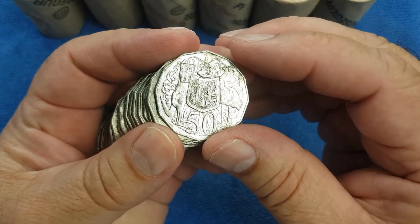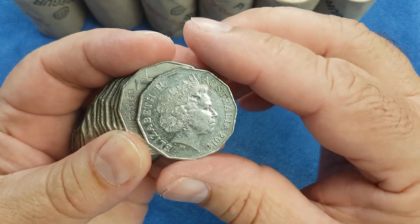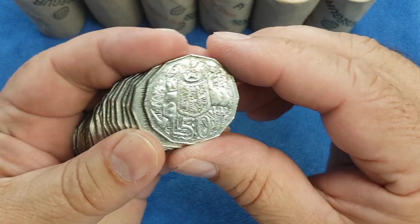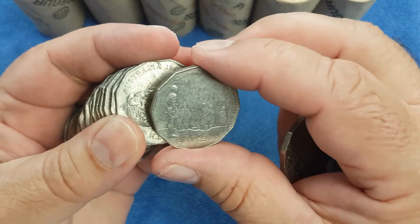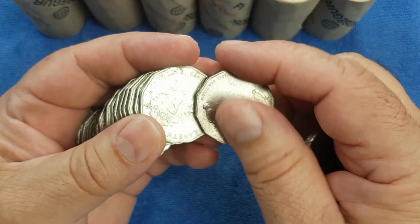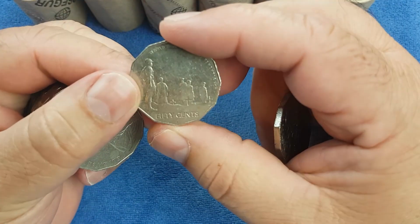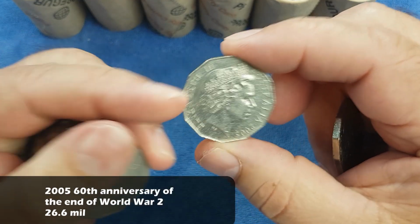Here is the coat of arms. That is the standard 50 cent piece, and that one is from 2014. So we look at that for a crop circle error, but we don't have one of those. And there we have our first common commemorative, which is the 2005 remembrance coin, the 60th anniversary of the end of World War II.